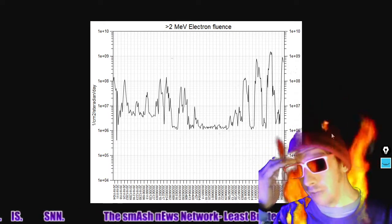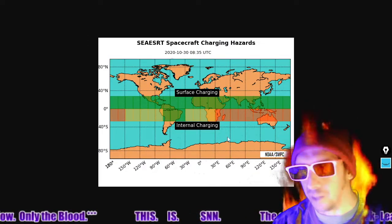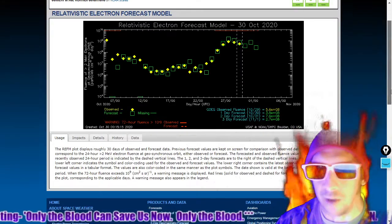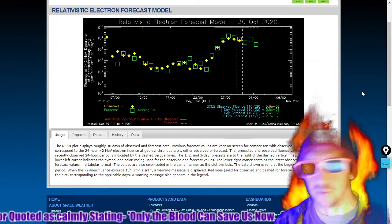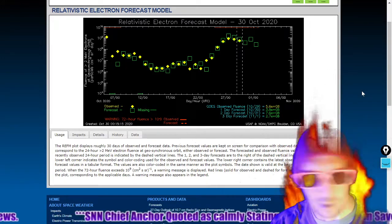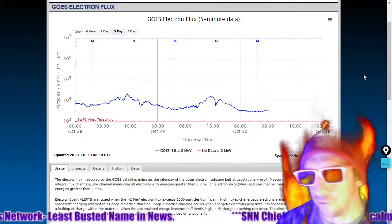Anyway, there's the 1 year graph of it, and we actually didn't get as high levels as were forecasted, which is a good thing because of charging hazards, although we still do see continued charging hazards over the southern hemisphere, and electron flux levels are still very high. Yesterday they reached about 16 times the warning levels, which are 1,000 pulse flux units. They get up to about 16,000 pulse flux units. There's the forecast, and we're expecting these to dip precipitously once the solar wind speed drops down, as we've been in a coronal hole wind stream for a few days here.